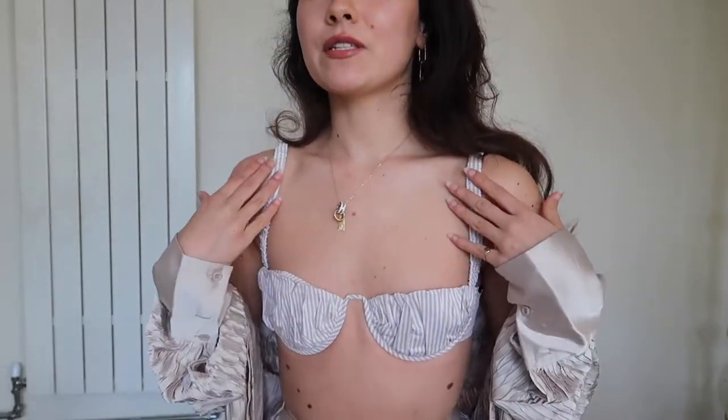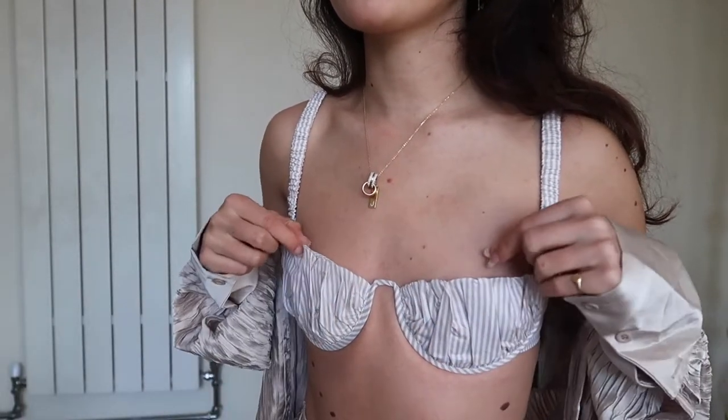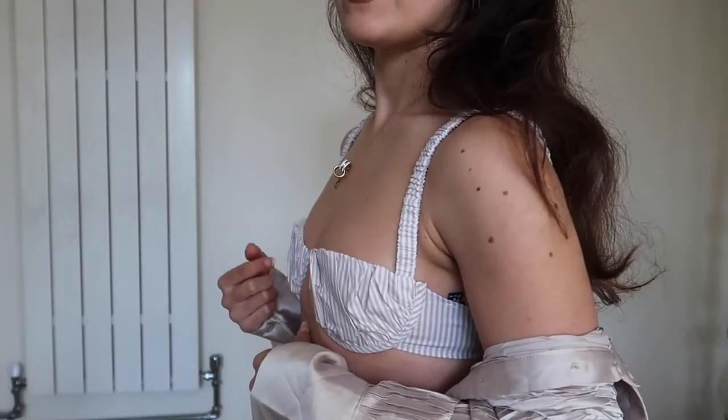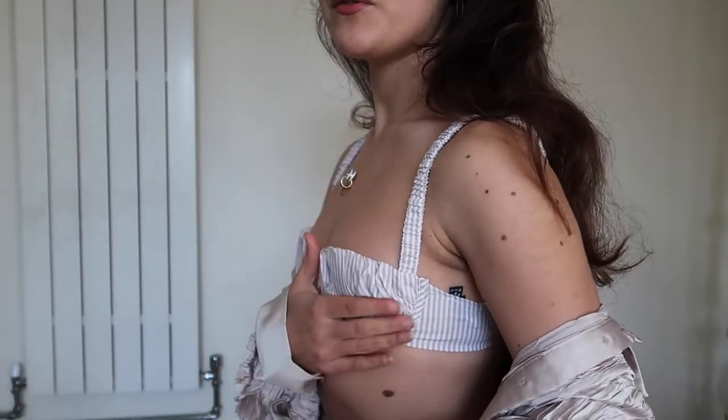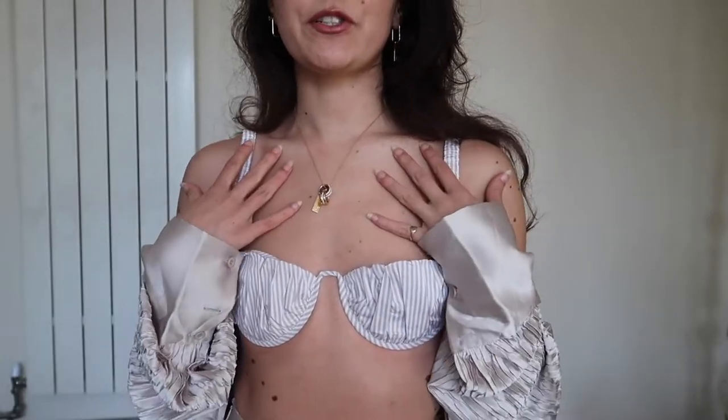Anyway, I think the detail is really flattering. It's beautiful, it's ruched. It kind of does make you look like you have a bit more. Now, when I look from the side, I don't know if it's flattering or not, but I do think the shape is really pretty, especially in the summer. But my issue is that it looks too much like a bikini, a bra.